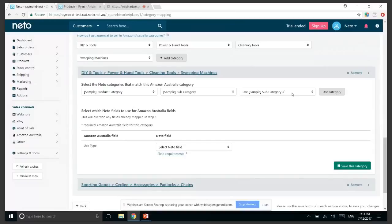We're also going to be leveraging, for the registering of new products feature, a machine learning algorithm that will automatically link your product to the right category and your fields to the right fields based on some intelligence. So it won't get it right 100% of the time, and that's why we've got the capability for you to manually define category mapping and field mapping directly in Neto.